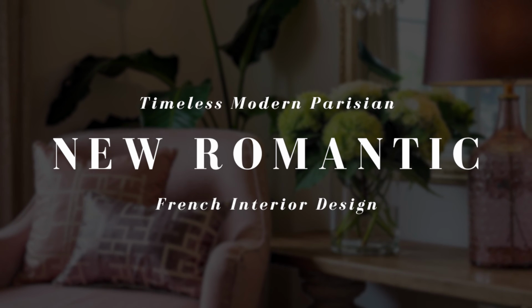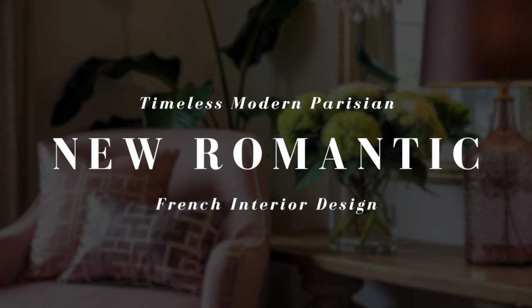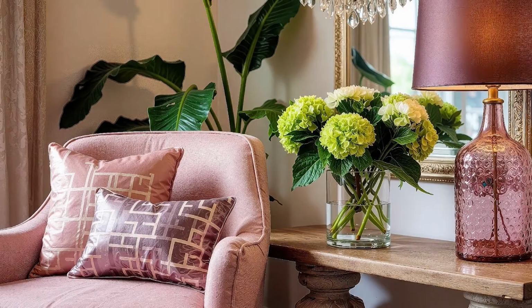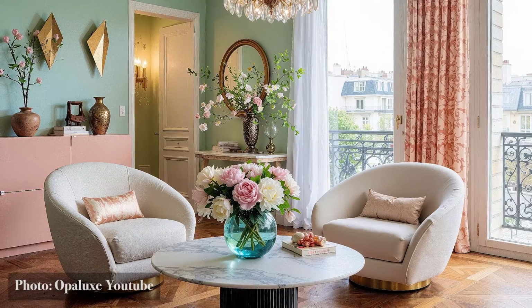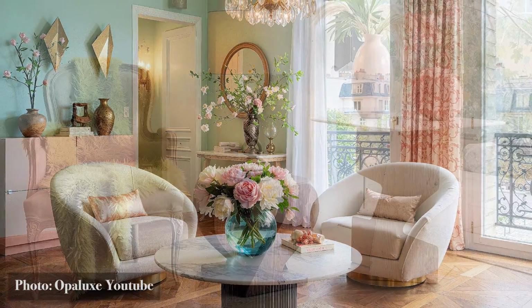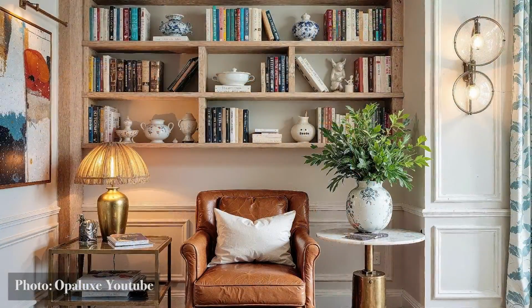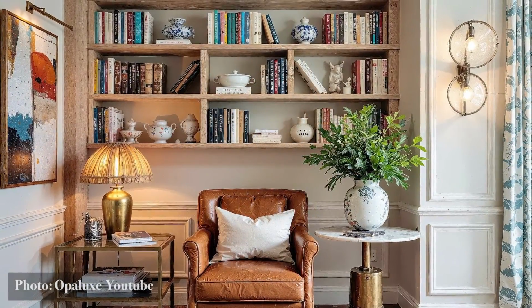Timeless modern Parisian, new romantic French interior design. The Parisian approach to timeless interiors balances sophistication with whimsy, history with innovation.